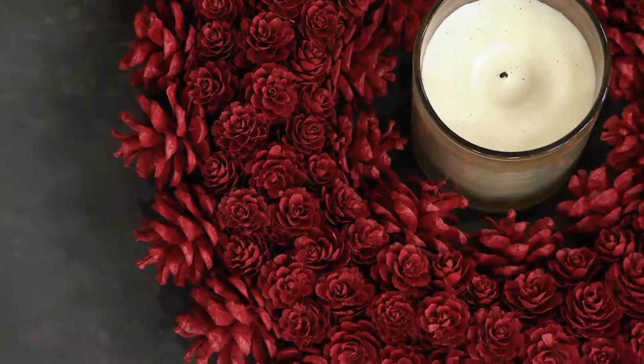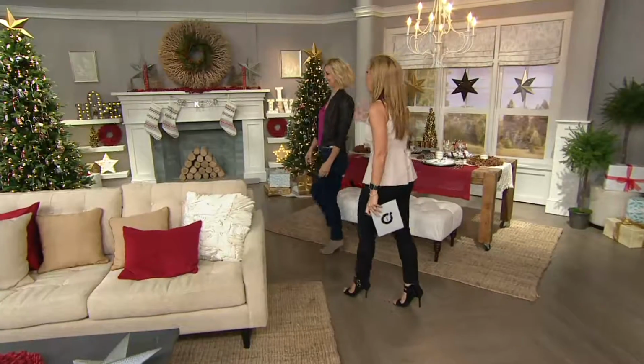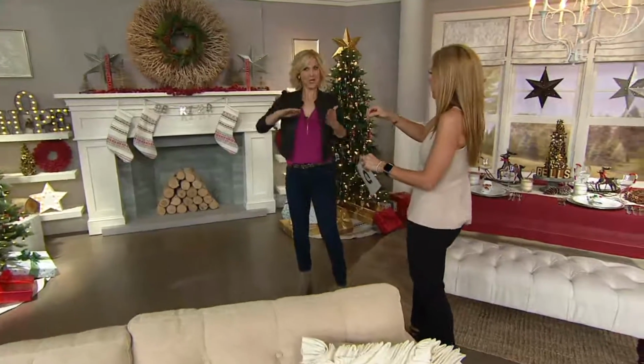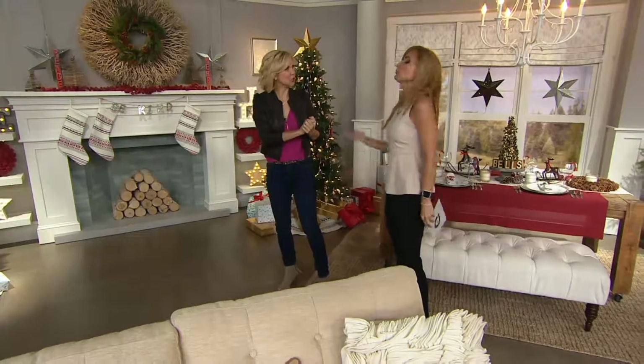I know we got a lot of crafty people watching, DIYers. I'm not one of them. But even if you are, I don't know how you would have the patience to sit here and nestle in and glue in all these. And I'll show you when we go back. They're on a really wonderful wood back, so everything's really secured beautifully too.